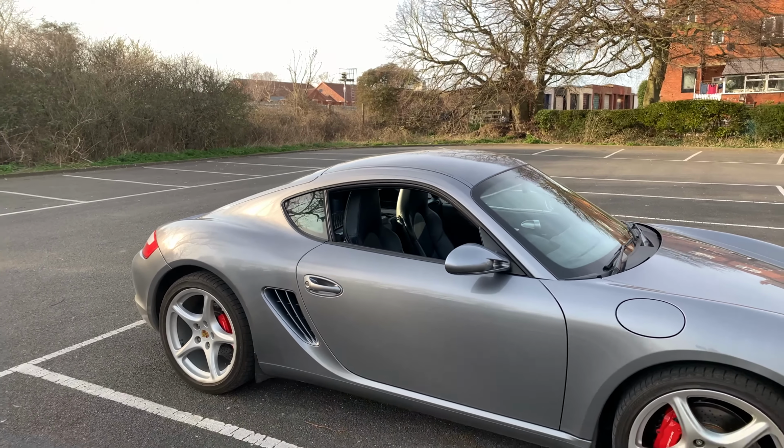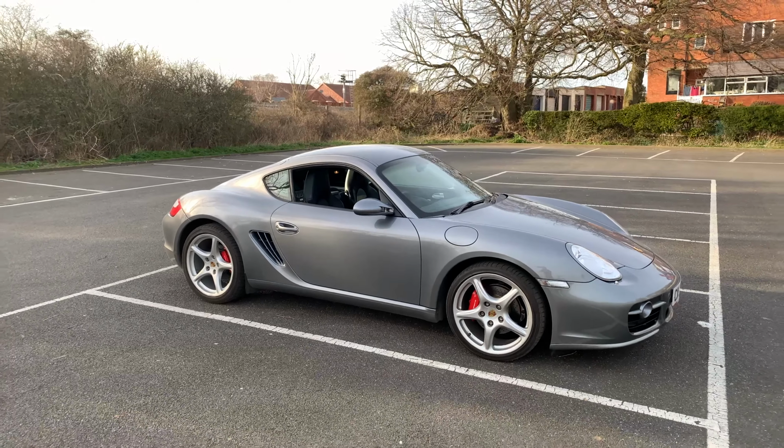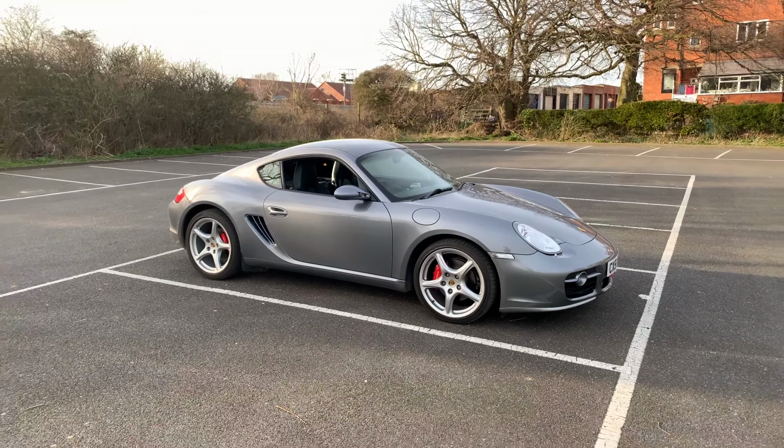So would I recommend anyone to buy a Porsche Cayman? Well, it's a two-part answer, really. The first being yes, I would recommend it to anyone. The running costs aren't as bad as what you expect, and just in general, the driving characteristics of it are unmatched by anything at this price. If anyone asked me would I recommend they went out and bought one tomorrow, I would say yes, and I don't think you'd regret it.